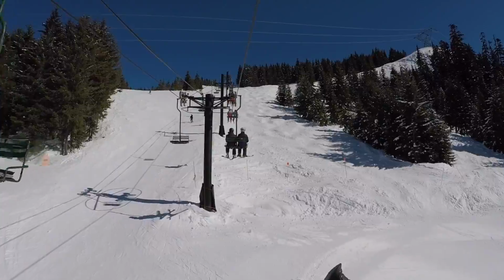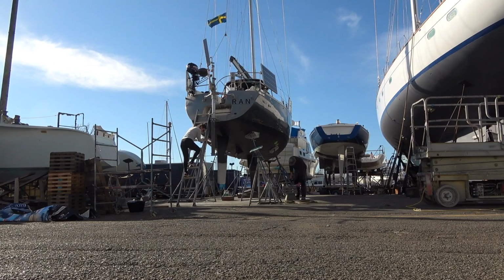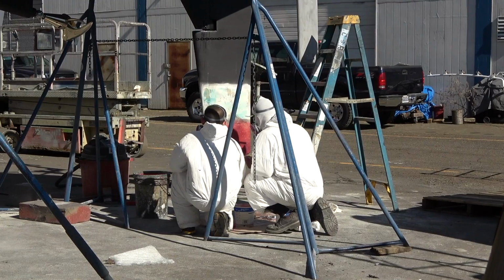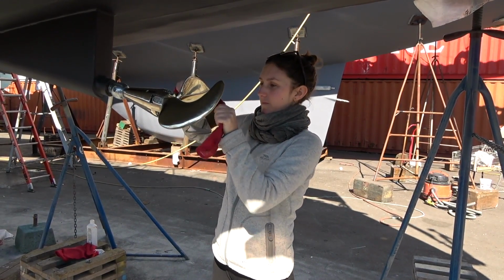Last week's episode, we finally got to go skiing together for the first time. Ron is on the hard to get new anti-fouling on the hull. We're almost done, but then we found out that the prop shaft was bent.